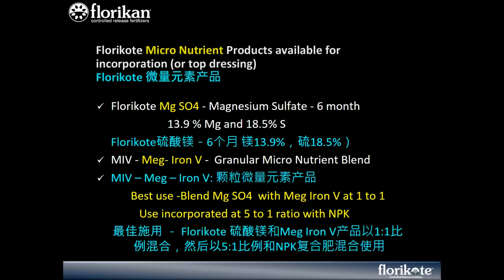We also have an excellent micronutrient package called Meg Iron 5. And we actually recommend to blend Meg Iron 5 and magnesium coated 6 month at a 5-to-1 ratio. So essentially, if you blend that together with NPK, you can have an excellent micronutrient package. Again, blend magnesium sulfate 1-to-1 with Meg Iron 5, and then once you have that blend created 1-to-1, you use it at a 5-to-1 ratio with the NPK, with the 13-13-13, 16-5-11, etc.